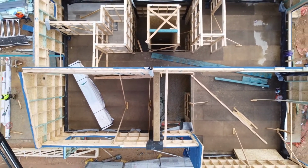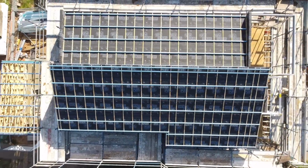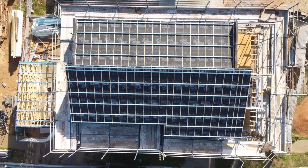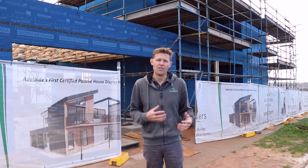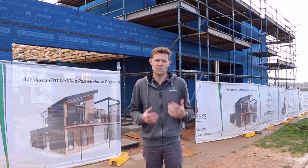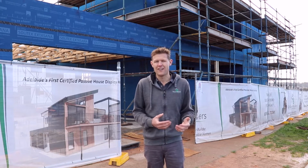This reduces the amount of waste that is produced by the manufacturer of the wall frames, and it also reduces the amount of waste that is produced on site. Another benefit of prefabrication is speed and accuracy, which is really important with passive house construction.